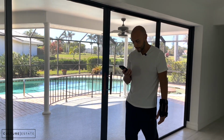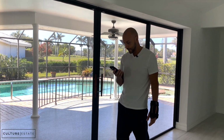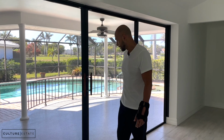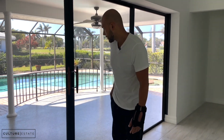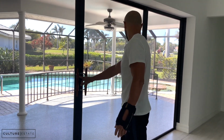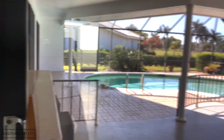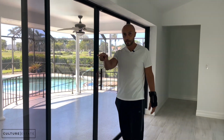It says that the family room, living space, the aluminum sliding doors latch is broken. So that's usually a pretty easy fix. So what that means is that one of these, whether it's this one or maybe it's that one, is not working correctly. Is it that one? That one is? How do you know?